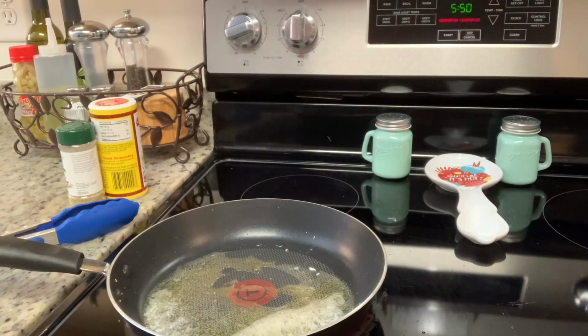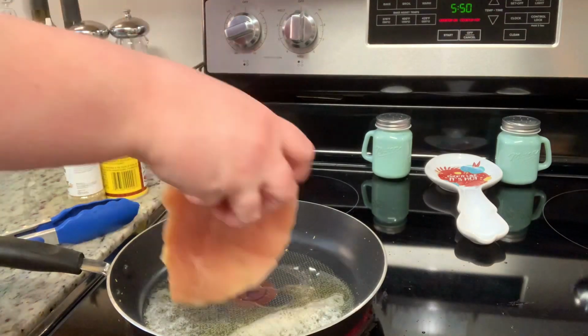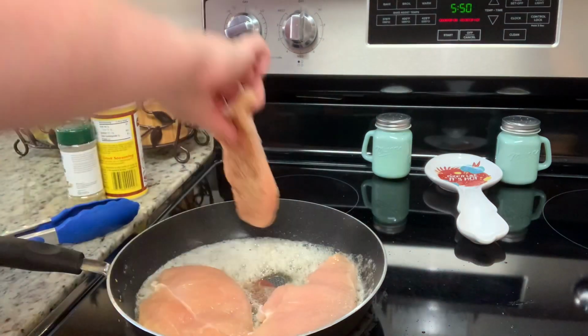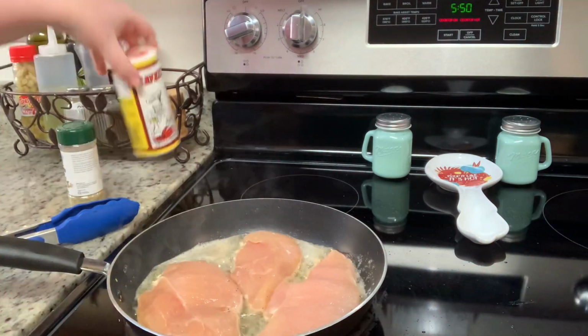You can bake your chicken, cook it in the air fryer, or grill it. Tonight, I'm going to cook it on top of the stove. In this skillet, it's over about medium, between medium and medium high. There's some olive oil in this skillet and a little bit of butter.